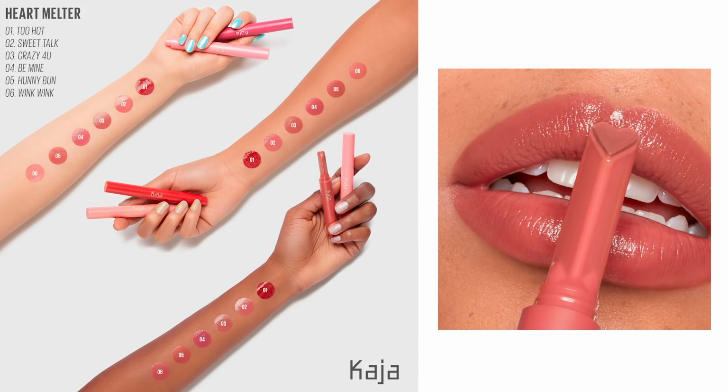The 6 colors that it comes in are super wearable. They lean more on the natural side, so I feel like these are perfect for a day look. I would rate these an 8 out of 10. The only thing about this is you just got to be careful that you don't click too much product out, because I'm pretty sure you can't force it back in. Nah, it doesn't go back in.